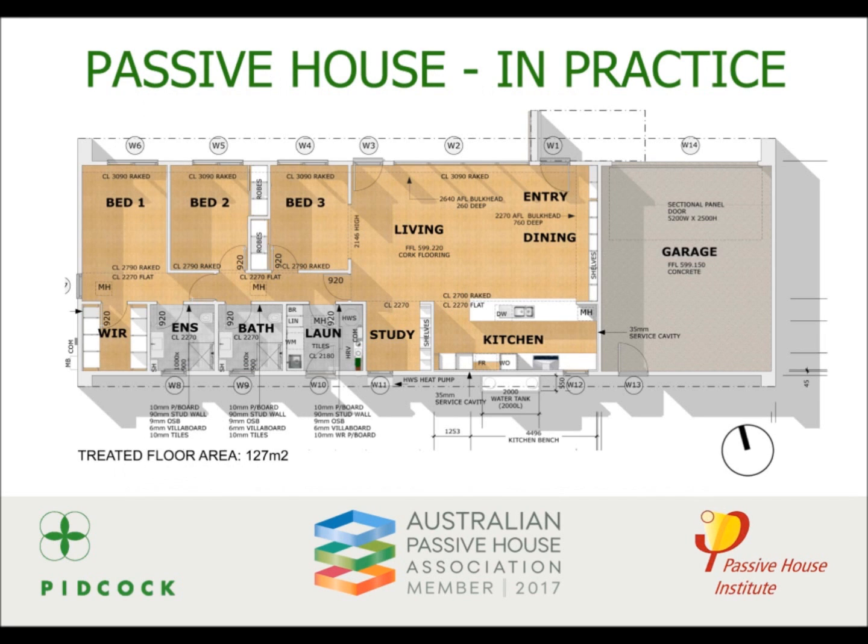Hardy's Passivhaus has a classic passive solar design plan layout, with all living areas to the north facing the sun and all serviced areas to the south. It is a single-storey 3-bedroom house with a treated floor area of 127 metres squared. To maximise winter passive heating, the majority of glazing is located to these north-facing living areas. There are a small number of windows to the south and 1 tiny west window.